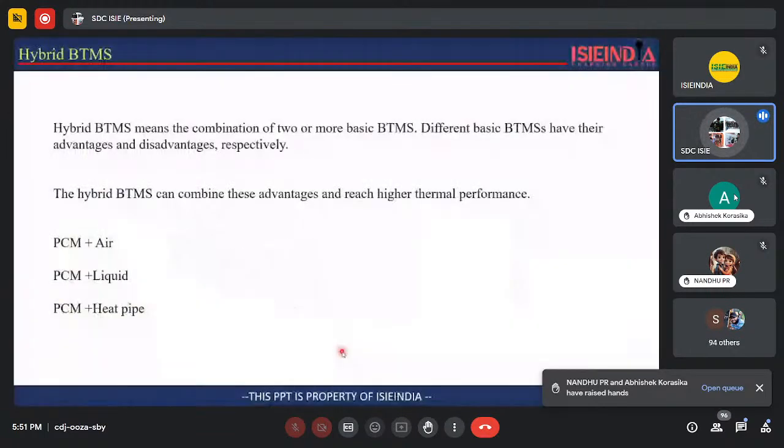Along with that, we are talking about the hybrids. What are the hybrids? Hybrid is basically a mixture of two types of BTMS, like active balancing and passive balancing. In active balancing and passive balancing, we will combine them and we will get sufficient output.